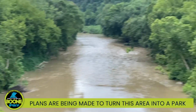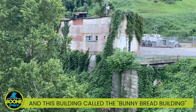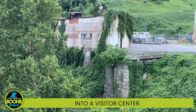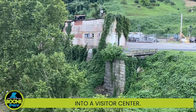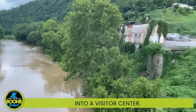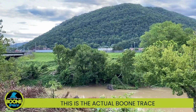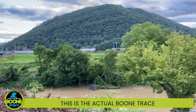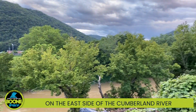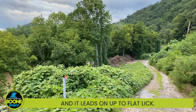Plans are being made to turn this area into a park, and this building called the Bunny Bread Building into a visitor center. This is the actual Boone Trace, leading north from the ford on the east side of the Cumberland River, and it leads on up to Flat Lake.